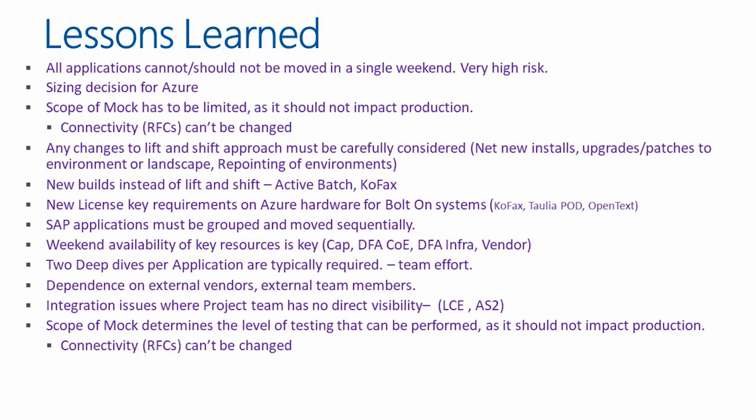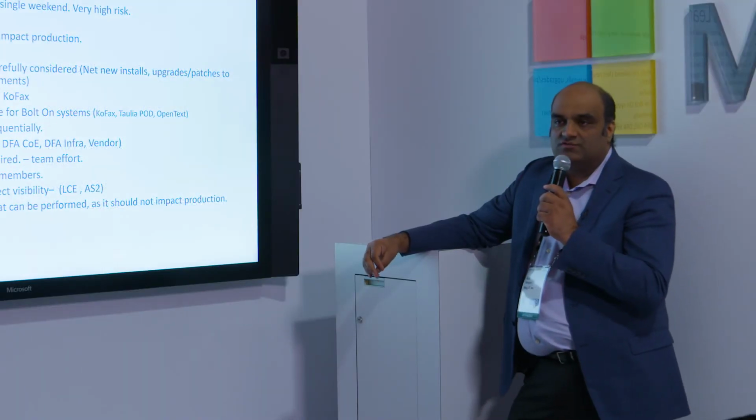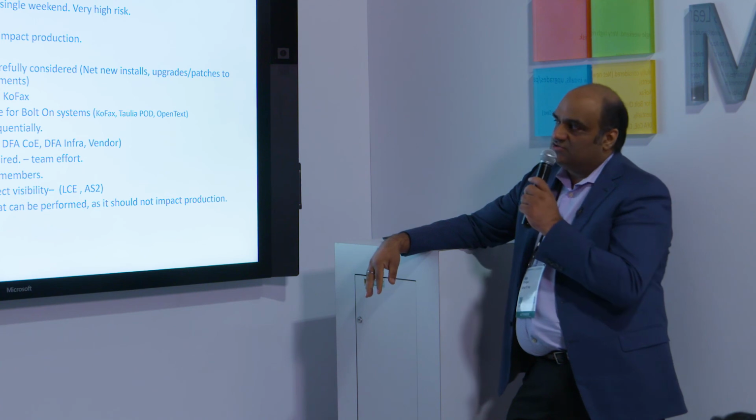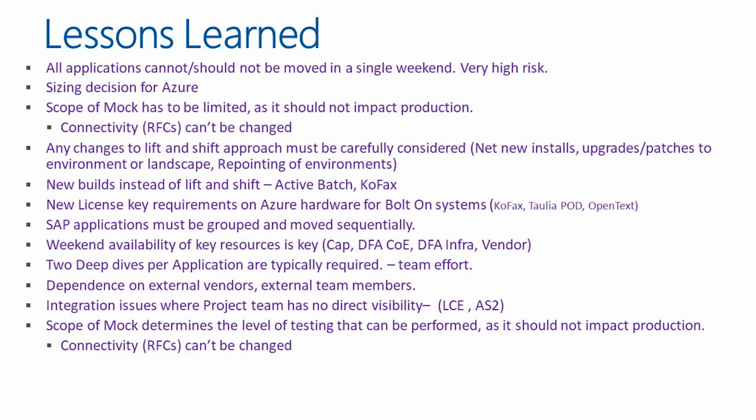Also, stay away from any transformation work outside of lift and shift. You want to not commingle any other desire to do transformation or any other upgrades or patching along with it. We did some of it, but we significantly minimized it to make sure there's no additional risk added. License keys are very important because you're moving to Azure, different hardware, so get all of those license keys ahead of time.